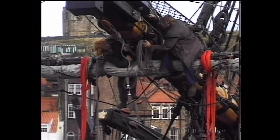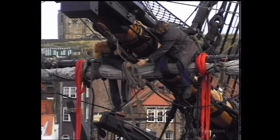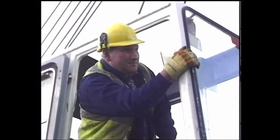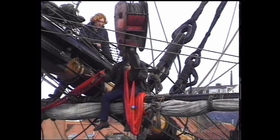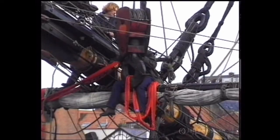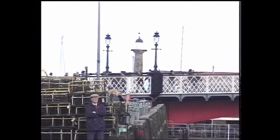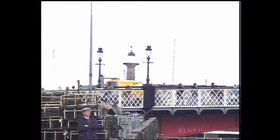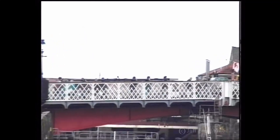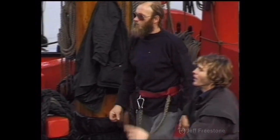As the yards are walked through the town, the remaining spritsail yard has been prepared for removal. The crane driver, Gowan, checks to see that all is ready, and gently lowers the hook to receive the strops. The spars, meanwhile, are crossing Whitby's swing bridge.